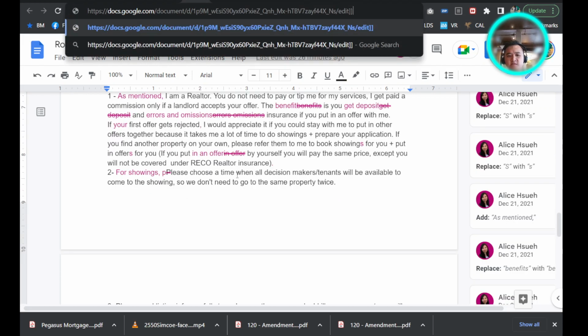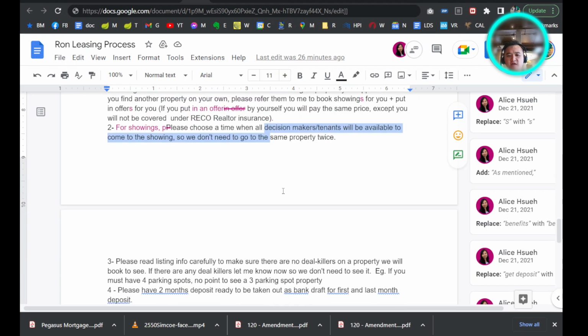A few more things. For the showings, I require every tenant and decision maker to be there because otherwise you're going to waste a lot of time. If one person sees it, they think it's good, and then they're like, oh, can we do another showing because this other person wants to see it. So no, let's figure out a time where every tenant can go, and then we do the showing after, okay?